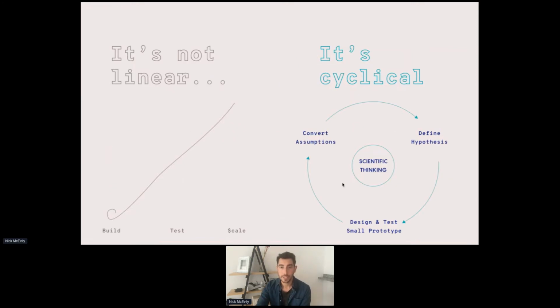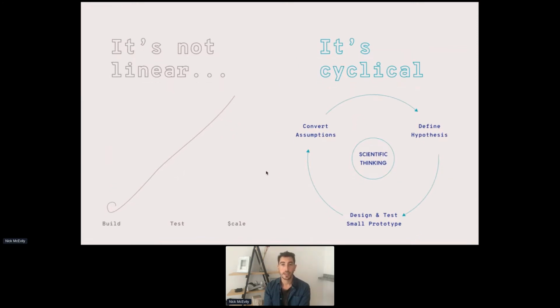Like I was saying, there's a big misconception around this process, that it just happens here at the beginning when you're building and you test and then you scale and then we're all millionaires and you're making a lot of impact in the world. But in fact, this thing needs to happen on a quarterly basis at least, in my opinion. And you'll see this quick cycle over here, converting things into assumptions, defining that hypothesis, designing and testing your prototype, and continuing the cycle, right? Things that come out of those tests feed into the next test.